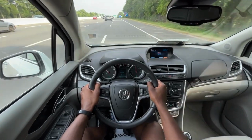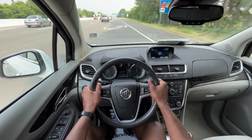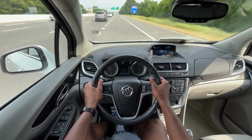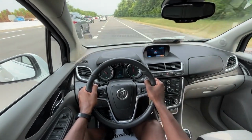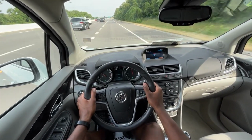So the shifts were actually surprisingly quick. Just because when I said shift up, it was like, got it. So extremely impressive there. And then for this to be a Buick, the ride quality is pretty impressive.